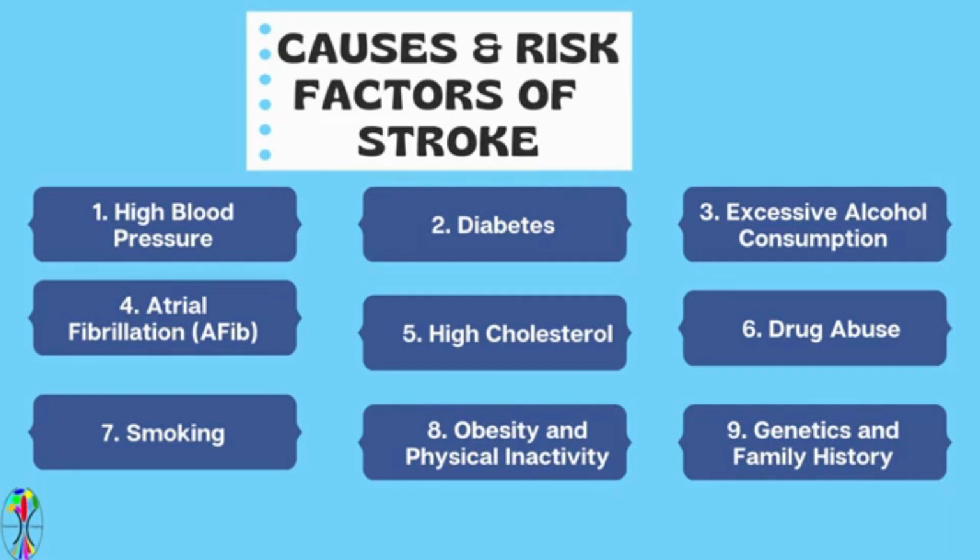Another important risk factor is excessive consumption of alcohol. We know that heavy and prolonged alcohol use can raise blood pressure levels, and it also increases the likelihood of developing conditions that contribute to stroke risk, such as atrial fibrillation. Atrial fibrillation is an abnormal rhythm of the heart, and we know that alcohol directly damages the heart, which also means that in these individuals, they have a much weaker heart to start off with.